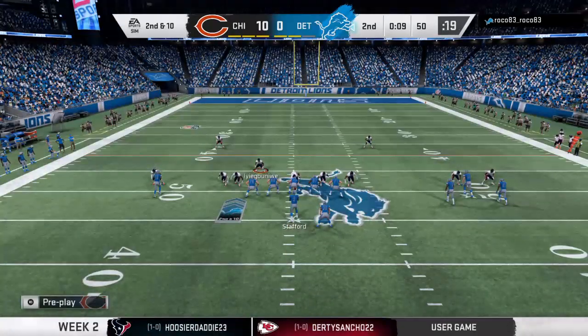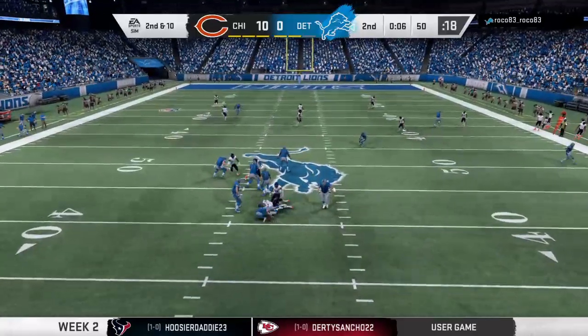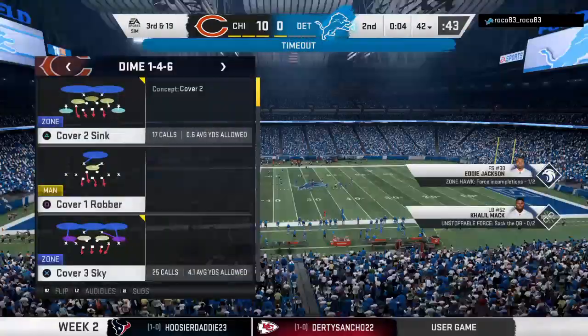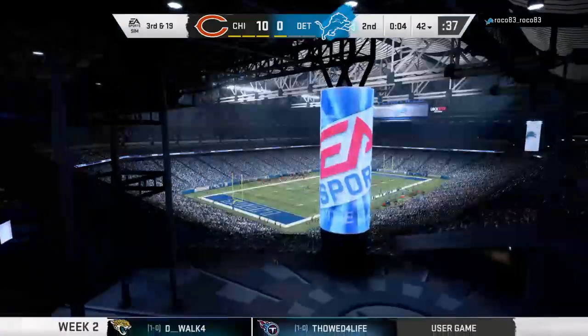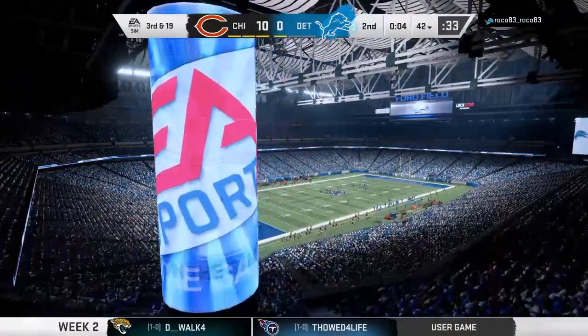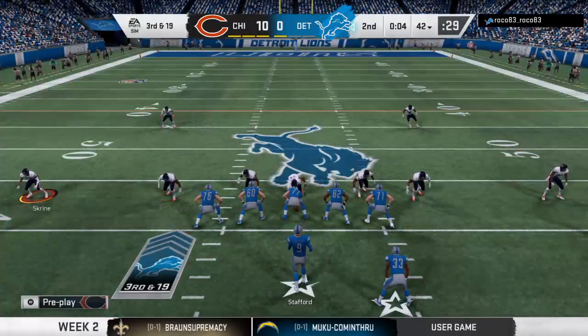Check Mike 45. From the 50, it's Stafford. And he'll go down. The Bears get there for the sack. And with just 4 seconds left in this first half, a timeout call. And this should be the final play before the quarter ends.